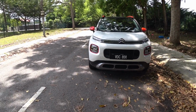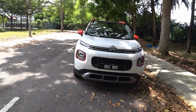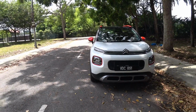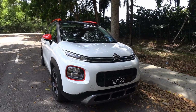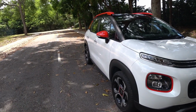Still, the major appeal of this car, I can't emphasize this enough, is the way it looks. We start with the front. There is really nothing else in the market that looks like this. It blends a futuristic appearance with a dash of sophistication and a dash of just plain simple fun. When you look at it, it just screams fun.